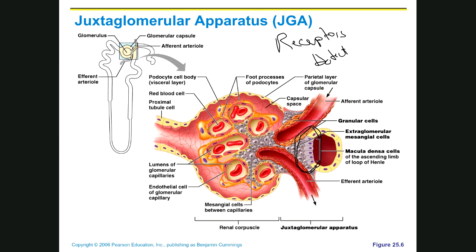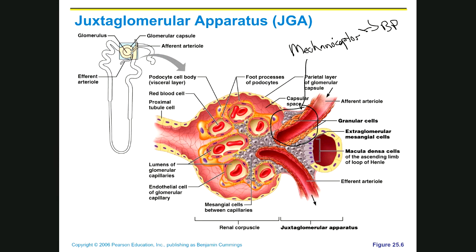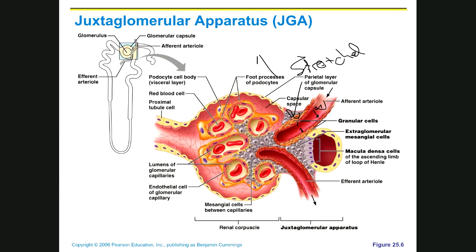So if we look at these first, these are mechanoreceptors. And what they detect is blood pressure. And the way they do it is by detecting the stretch on this vessel. So think about it. If the blood pressure is high, the walls are going to be stretched more. So if I increase the stretch, that means that the blood pressure is high. If I decrease the stretch, that means the blood pressure is low.